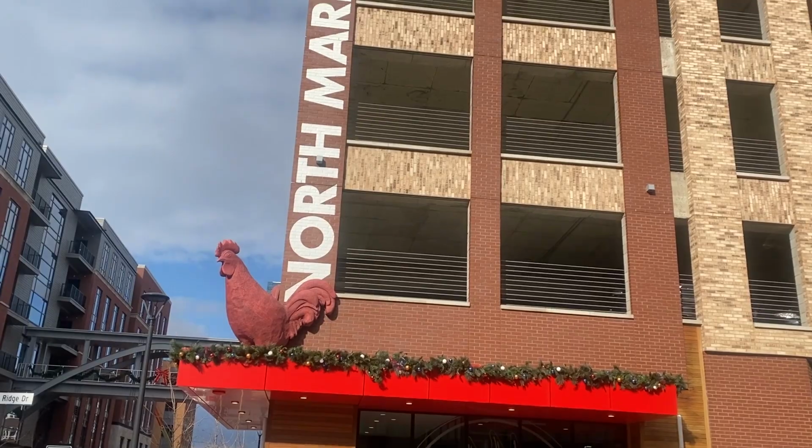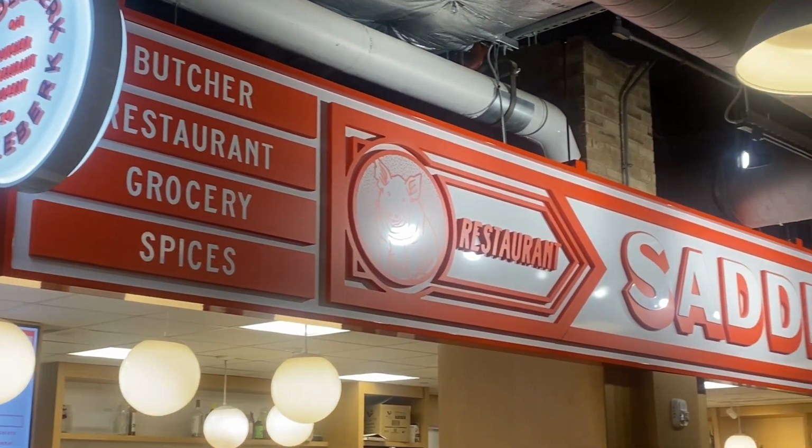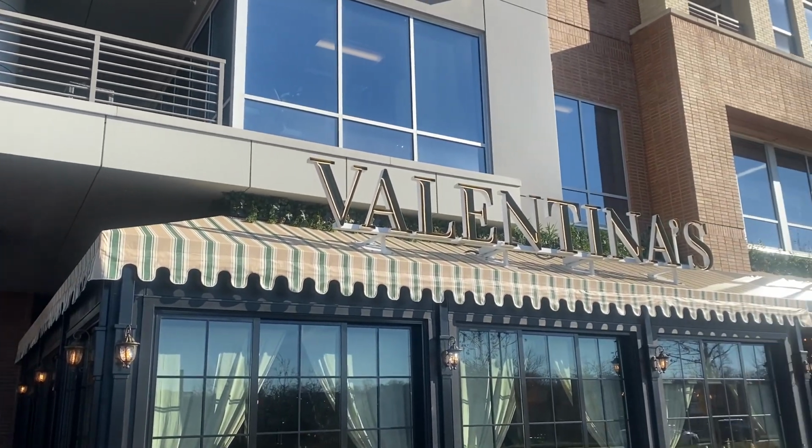Bridge Park is a mixed-use development. It has condos and apartments. It has restaurants, shopping, entertainment. Restaurants range from casual, like a pub and a bar, all the way up to fine dining within some of the area's best restaurants.